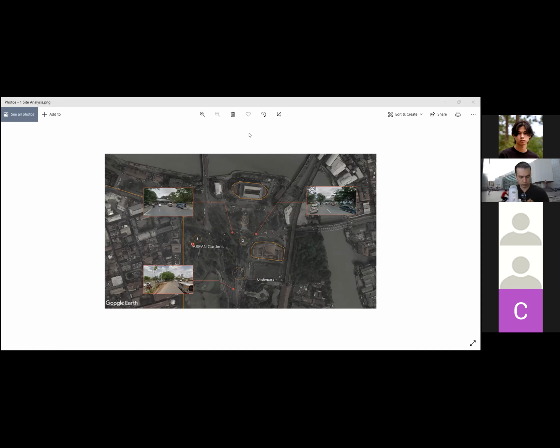So we made a quick site analysis lang, and we already found an accessible space, which is ASEAN Gardens. It's actually a public space which is accessible to Intramuros. But the reason why it's not really used is because it's on the outskirts, outer area siya ng Intramuros, so it's very hard for people to access. And aside from that, you already have big roads on the right side, and you also have the Quintin Paredes Bridge and the other bridge leading to MacArthur Bridge.